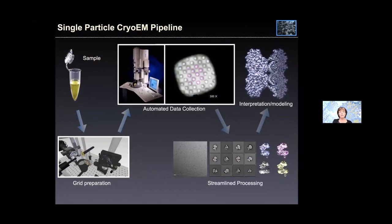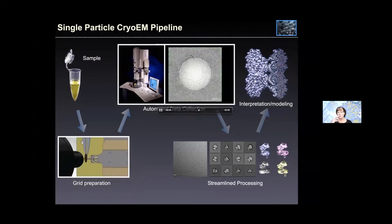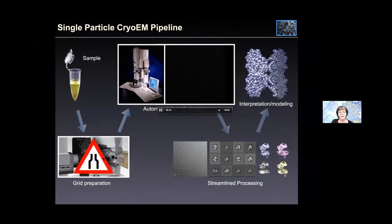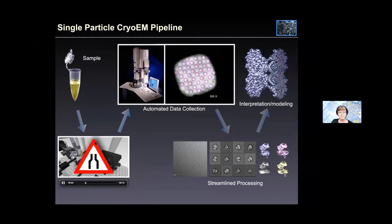So we have a single particle cryo-EM pipeline where we have to do grid preparation, we have to collect data, we have to process that data, and then of course we have to interpret it. And this works very well. We do this all the time at NanoImaging Services and of course everywhere else. I would say the only real bottleneck left is in the grid preparation side, and I'm going to talk a bit about that in a minute.